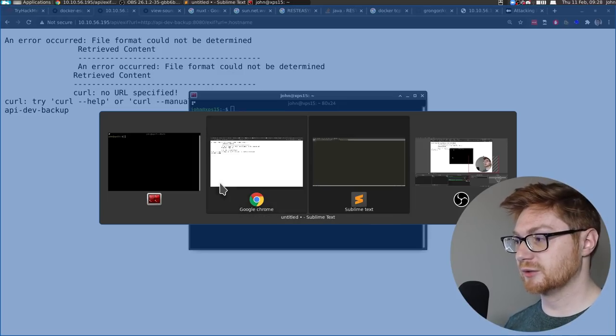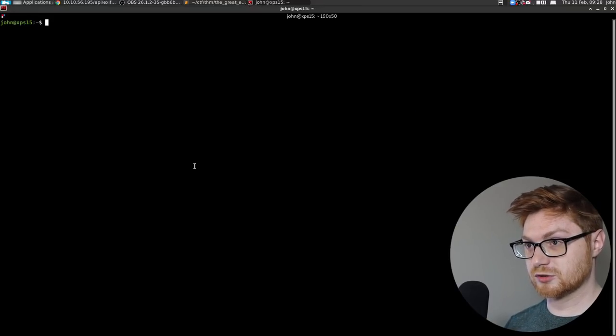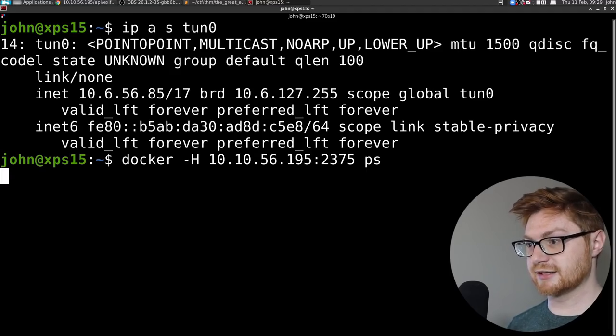All right. Well, you know what? We still have some progress here. We still have our Docker host to connect to this. So I am still connected to the VPN, though, am I? Right? Like, OpenVPN's not going to die. Yeah. Okay.